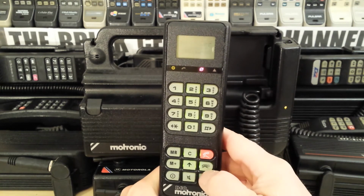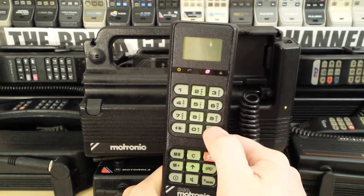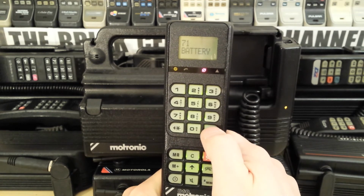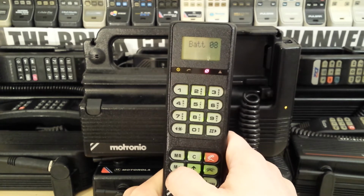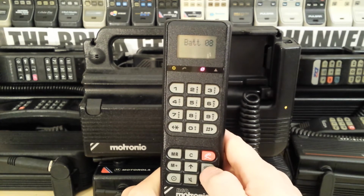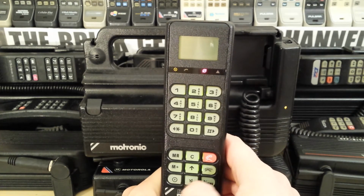So scratch that. I ain't going to go through all of these, actually. There's too many to go through. But y'all can see the menu. It goes right up to 7. What we got in Transportable? Let's just have a quick look. Display battery meter. Let's do that and see what it does. Battery 8. Maybe that's out of 10, I'm not too sure. Not very informative, really, to say the least.